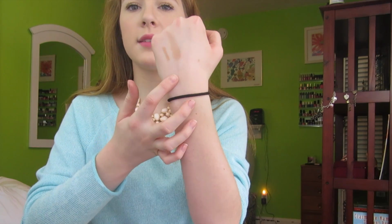It is much more pigmented than I was expecting it to be, which I'm not really sure how I feel about that. I almost wish it was less pigmented so that I could go all out with the contour and everything without worrying about looking crazy, but unfortunately I have to be a careful hiss. Whoa, a careful hiss. That's what I just said.